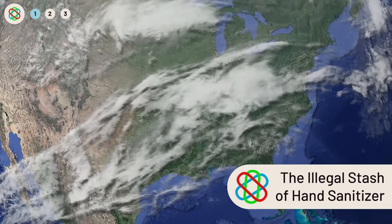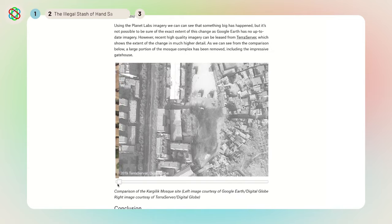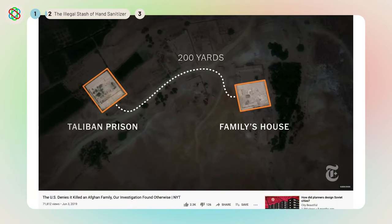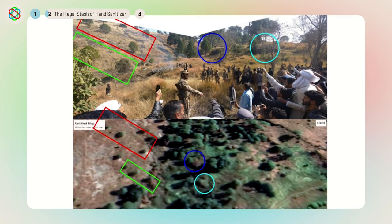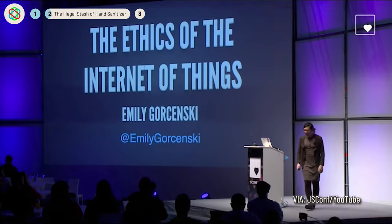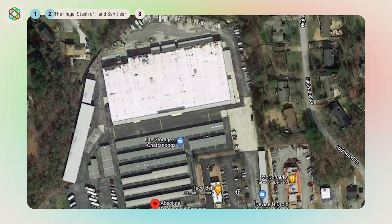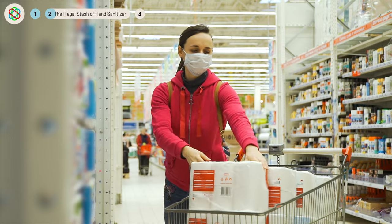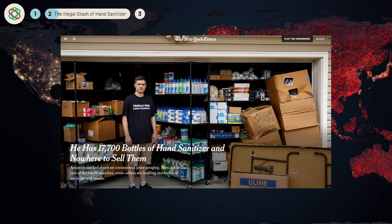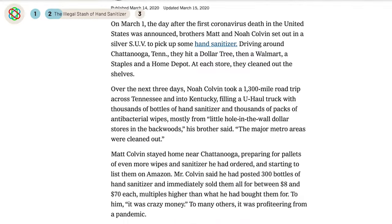Of course, Tim isn't the only person who's great at finding things on Google Maps. Internet sleuths, investigators, and even journalists perform open source intelligence gathering, which leverages open source and publicly available data. One example that sticks with me is when Emily Gorcenski, a data scientist and activist, uncovered the exact location of a hidden stash of cleaning products near the beginning of the pandemic. Back in March 2020, the New York Times published a story about two brothers in Tennessee who cleared out shelves of hand sanitizer and cleaning products for miles around.